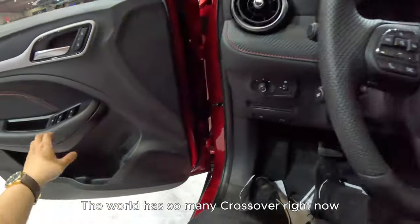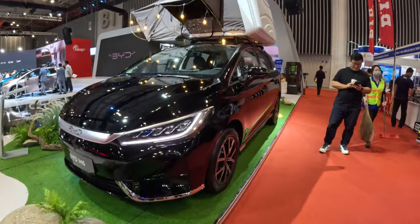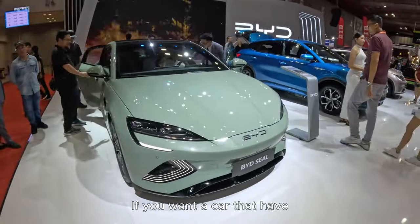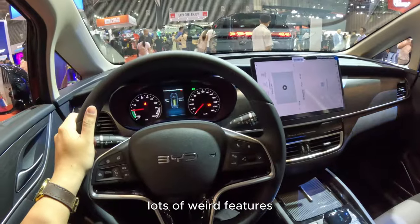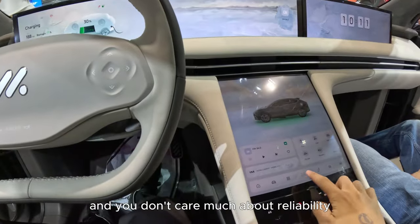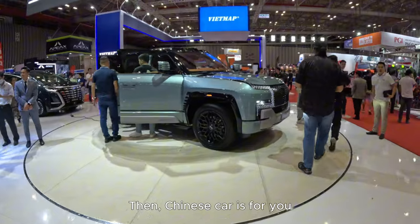The world has so many crossovers on the road right now. Why do we need more? Anyway, that is the summary of me checking out Chinese cars. If you want a car that has lots of weird features that are cool but unnecessary, and you don't care much about reliability, then Chinese cars are for you.